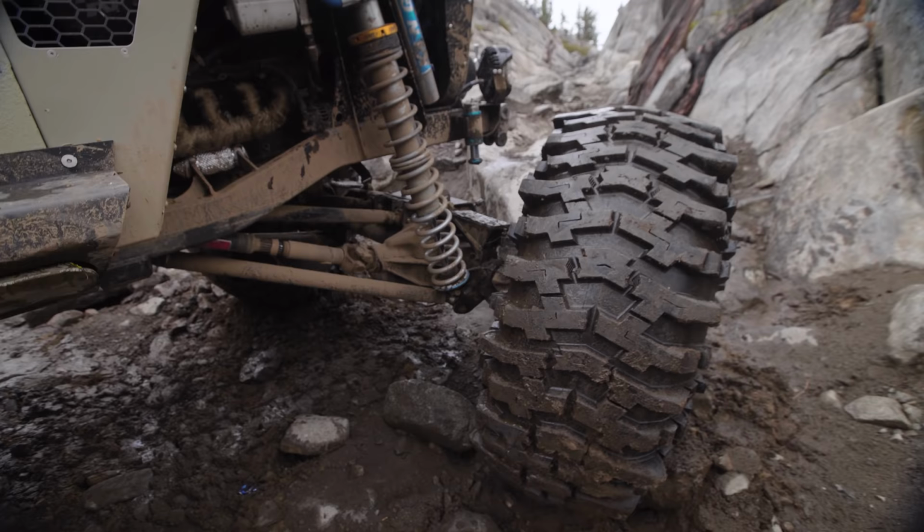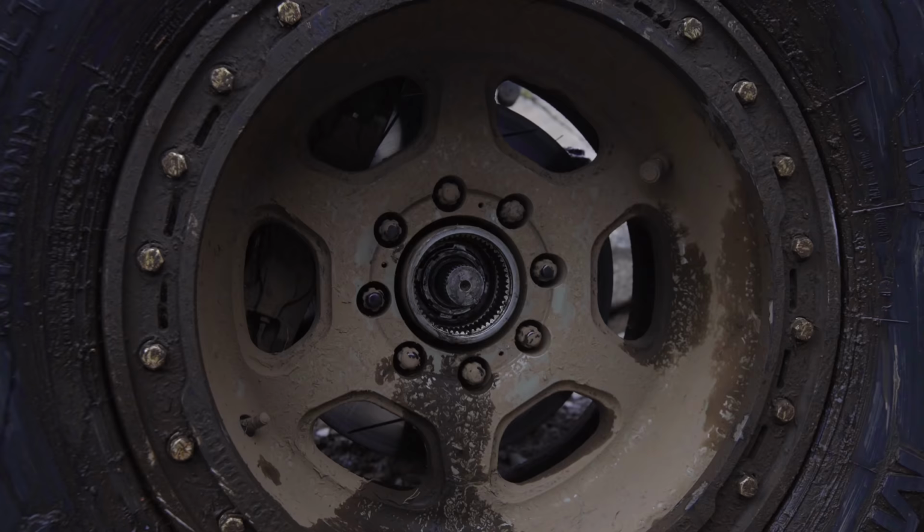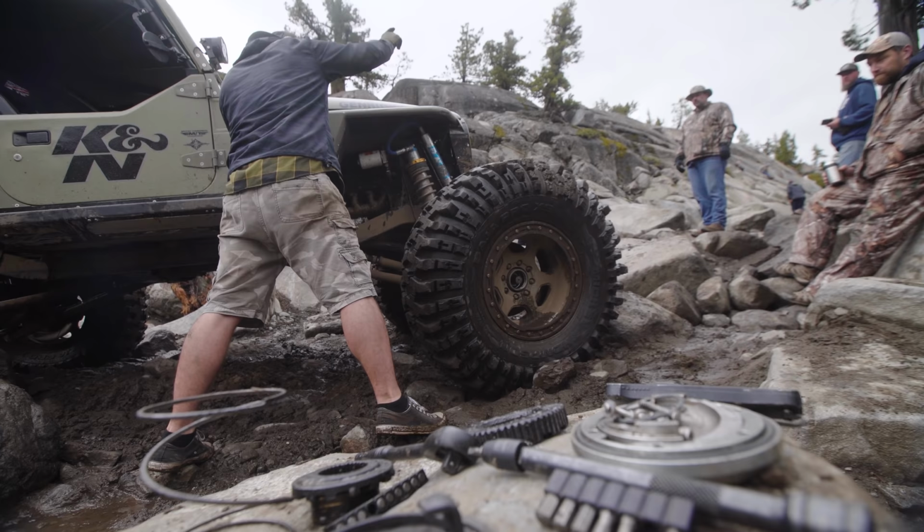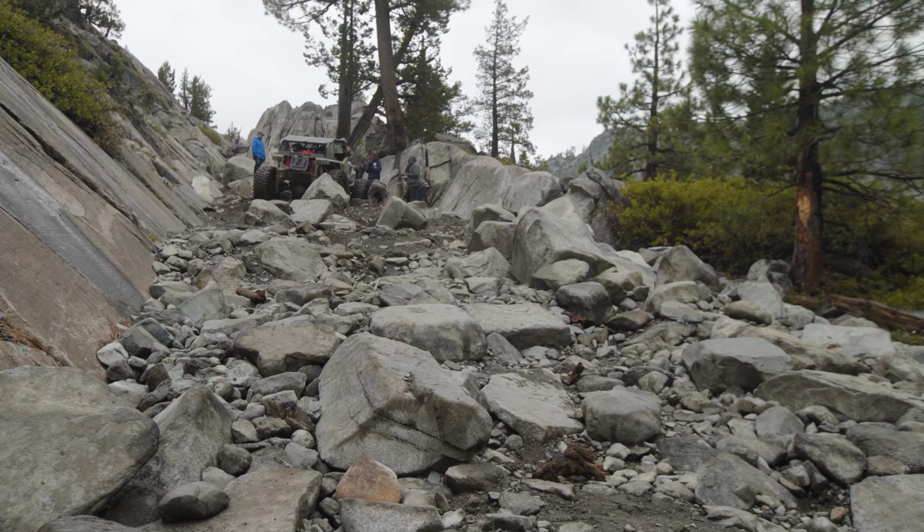So we pulled the entire hub and everything apart, and we realized between the hub and the seal, we sheared it. We just sheared it off, and it's such a weird break. What ended up happening was the outer stuff broke, and it broke in such a clean way that it didn't create any problems for me. Yeah. It just turned me into a three-wheeler.